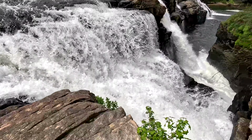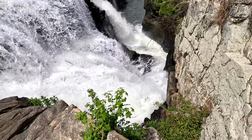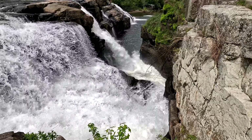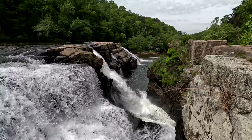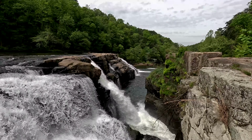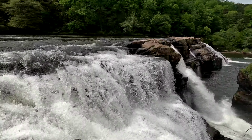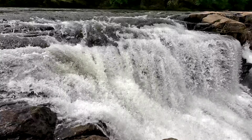Look at how hard, how loud, how crazy. One slip here, and honestly, I'd be dead. I know that. So I'm staying back from the edge. See that waterfall out there, and then go all the way down out there. How cool is that? But you see how loud this is. Let me take you right over here without me slipping. I'm not getting on the wet stuff.